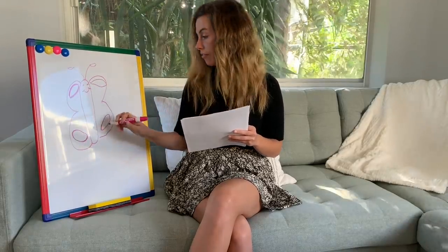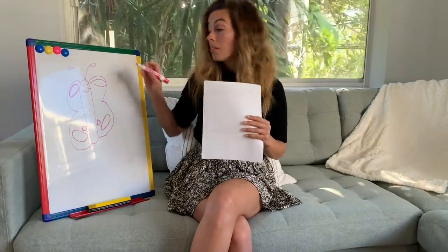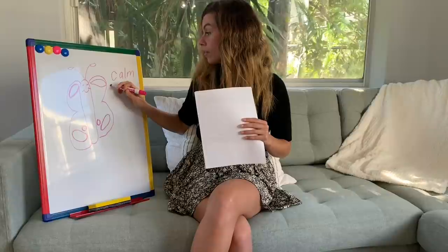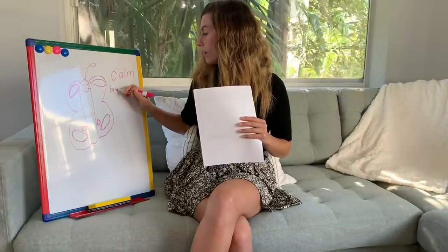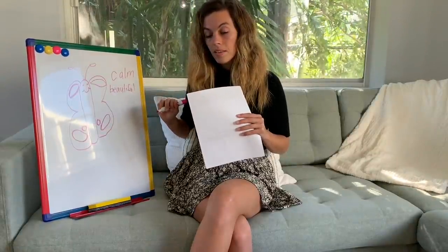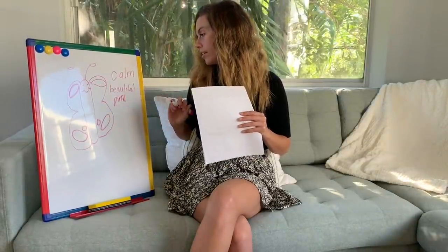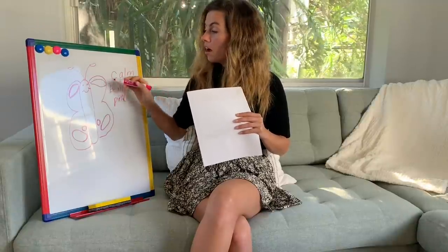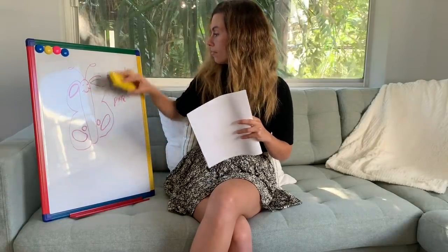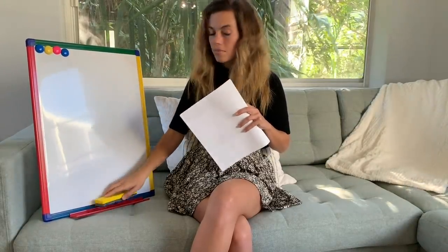Here we have a butterfly. What's the word to describe the butterfly? Okay, so butterflies are calm. They're beautiful. Okay. This one is pink. Good, so calm, beautiful, pink. Words to describe the butterfly. These are all adjectives. Very nice.